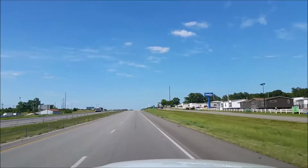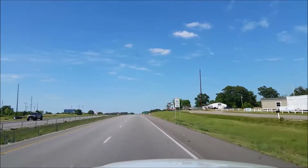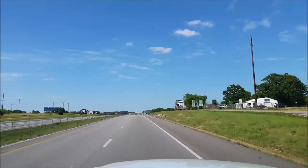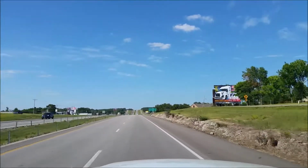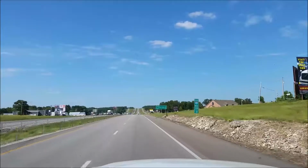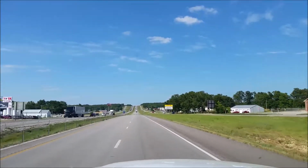Now, I don't want that to happen, because then I would have to pay the deductible on the insurance, which would be $1,000. That pretty much takes care of any profit you had on that job. That pretty much eats it up, takes a big chunk out of it.